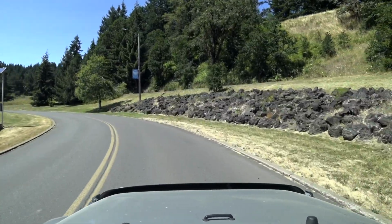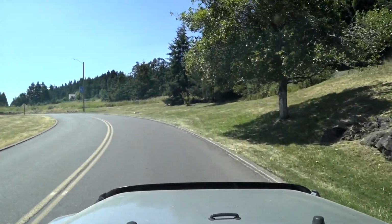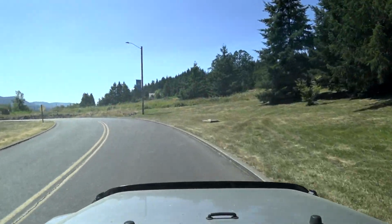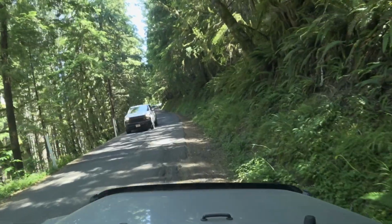We stopped at Spirit Mountain Casino and got fueled up, and now we're headed back into the woods. White truck coming at us.